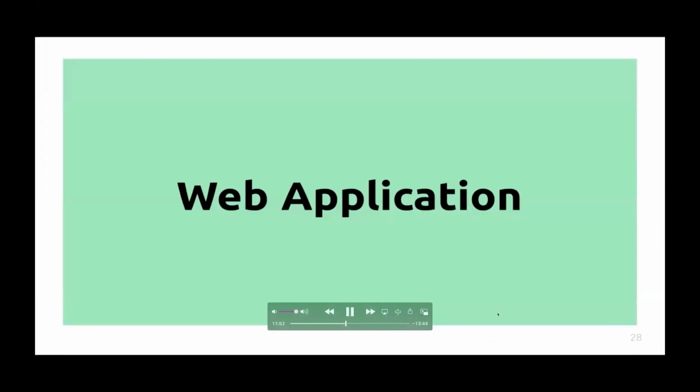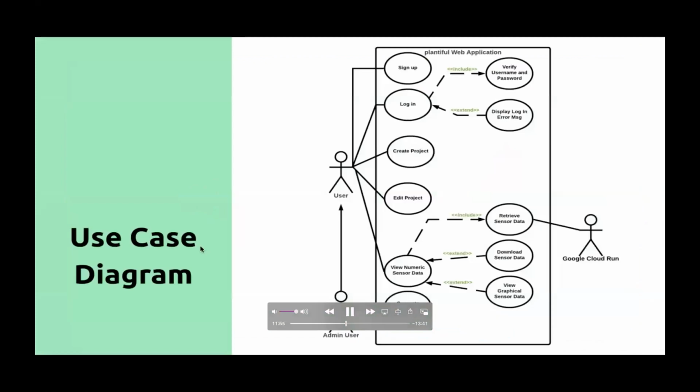Now we will move on to the web application portion of our presentation. This is the use case diagram for our web application. As you can see, we have a user. This user can sign up and create new credentials. Once these credentials are formed, the user can use them to log in. And every time the user tries to log in, the username and password are verified. If they are incorrect, then an error message will be displayed.